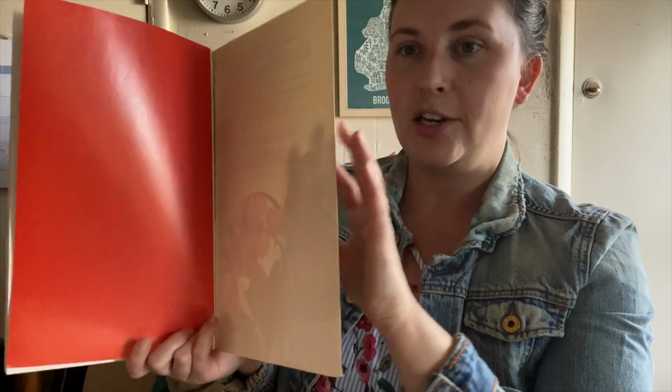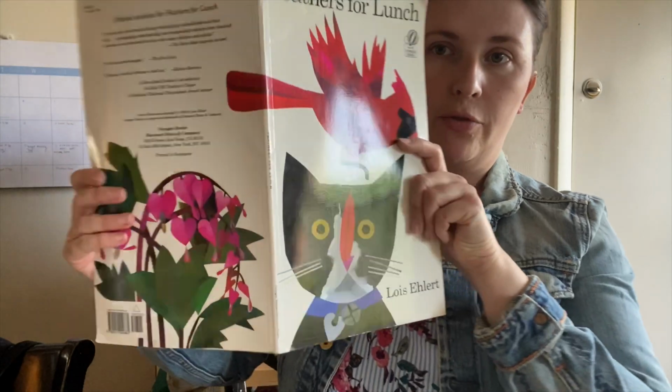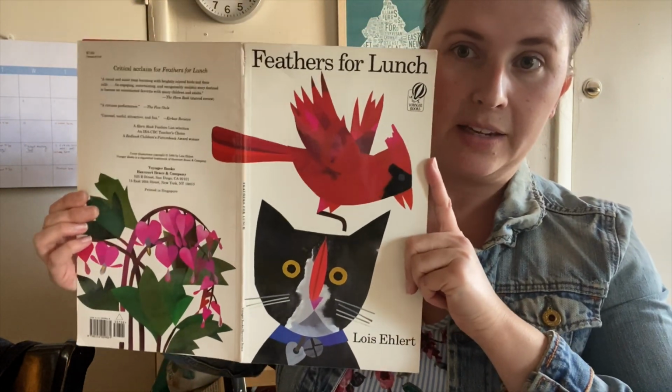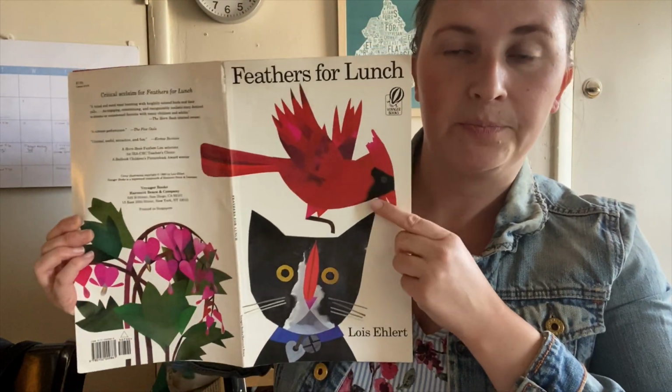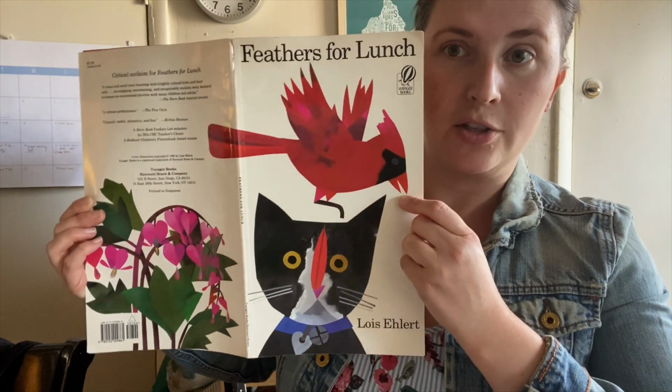And that is the end of our book. It's a beautiful picture on the back. So if we open it up this way, we can see there's our cat friend again, thinking about, I'd like to have a bird for lunch. Thank you for reading with me.